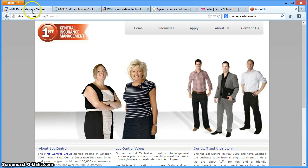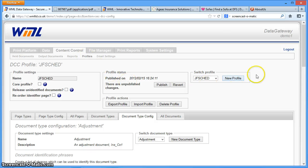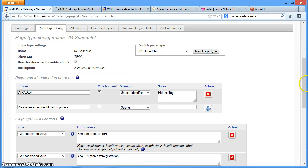Let's go over to the content control interface, and we'll just look at the key feature which First Central make use of. Their key requirement was to look at elements of their documents, such as the renewal date or the new premium, and to make sure that those fields had been filled in by their call center staff and that the values were sensible. So let's look at the page type config in this document content control profile.